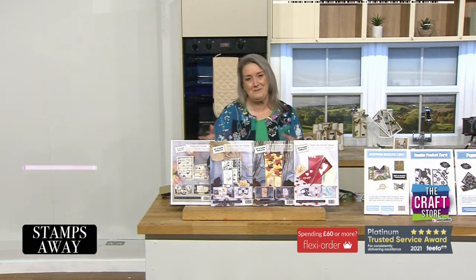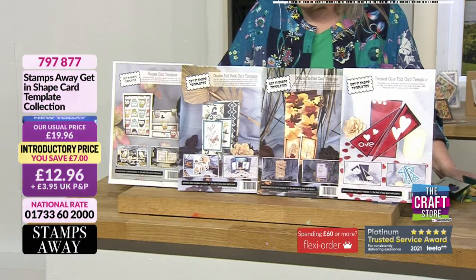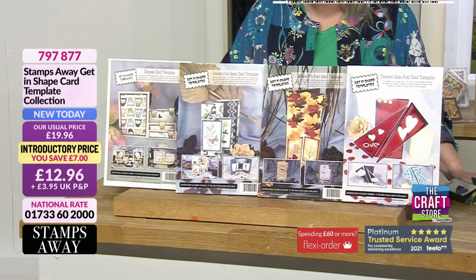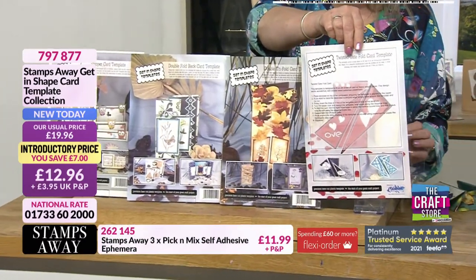Just want to tell you about the other bundle that Ali touched on a few moments ago with a stepper card. This one is equally as popular. So if you do like your card bases, then this is the perfect one for you. Just be aware that approaching 20% of the stock has gone. With each and every one of these, you are getting a template alongside the instructions, so nice and easy for you to work with.